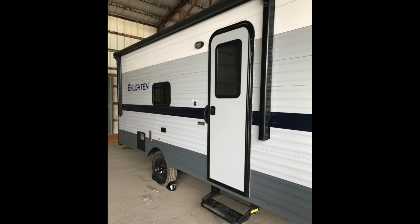Moving to the entry side of the camper outside, the door includes a built-in screen door that separates and closes separately. There's an entry step that just slides out and tucks away really easily for when we are on the road. There's a grab bar that's really solid to be able to come in and out safely.